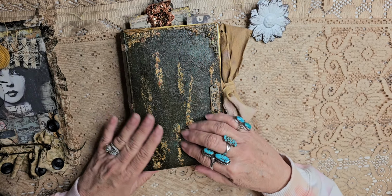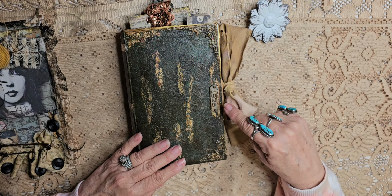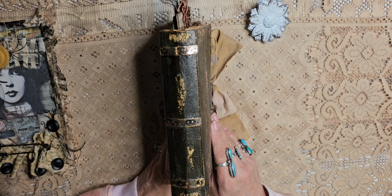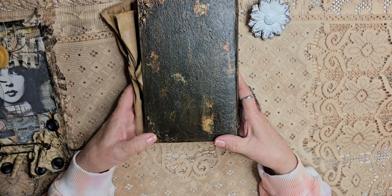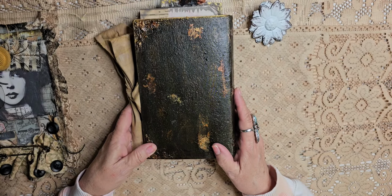So it has a bunch of gold flake. It has a wonderful plate on here from Ink Paint Department. And as you can see, it literally looks and feels like an old Bible. That's what I keep getting told. And I love it, and it's so scrumptious.